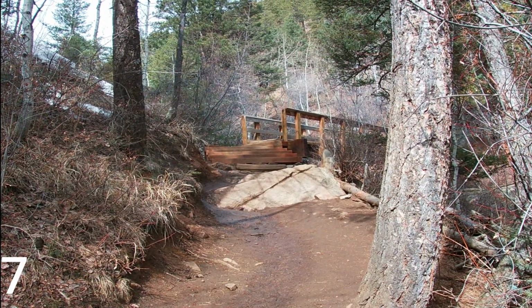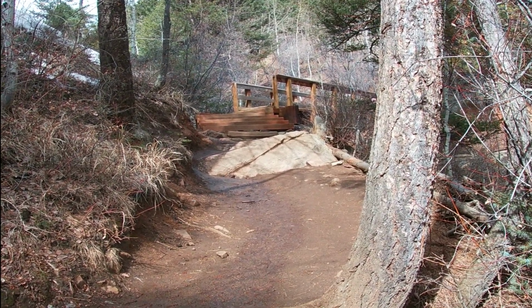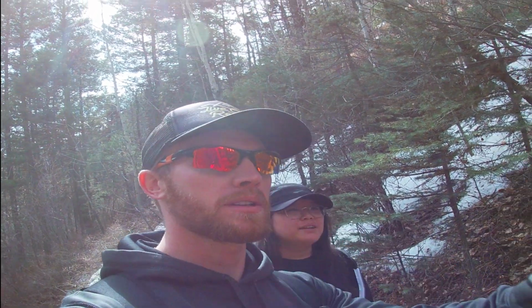There's Bridge 7, guys. Giving it a second, some people were taking pictures on the bridge before we head up to it. Oh, we found Bridge 7. We did it. Now there's a little bit of trail past it. We're gonna go see what it does, and then we gotta come back down the way we came. And then we'll probably find something else to go do.